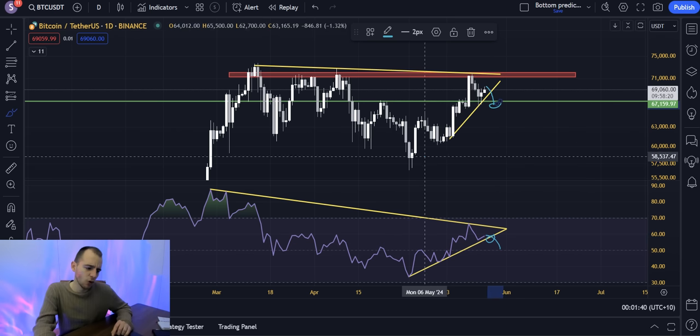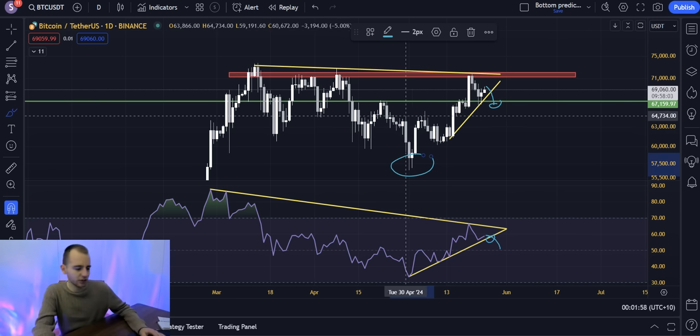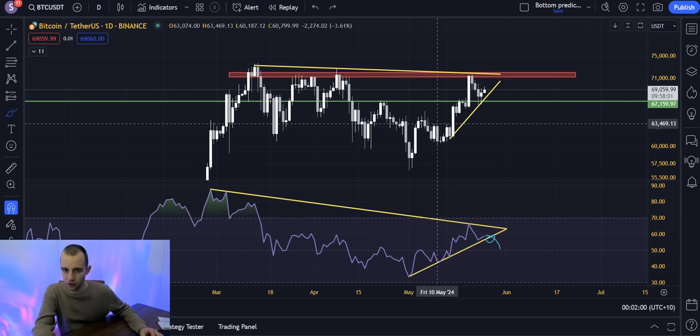And given what we saw below 67K, absolutely perfect macro correction with a perfect rounding bottom formation and a perfect pump, it wouldn't really make much sense for Bitcoin to do that. That would be an anomaly. That would be an unpredictable drop. So as per the regular TA, as per structural TA, the next move should go upwards, okay?